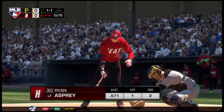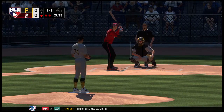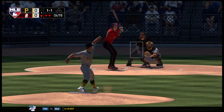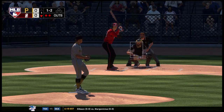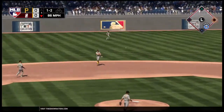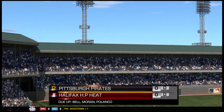Now to the plate, number 30, trying to get him started again following the double play. 2 out, nobody on. Checks his swing, but this will be strike 2 call. Hard liner, but picked up on a hop. Throw on to Bell at first, and the side is retired.